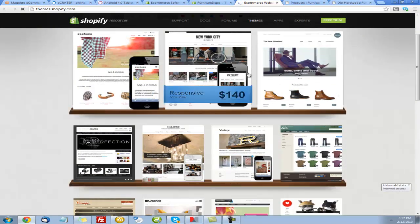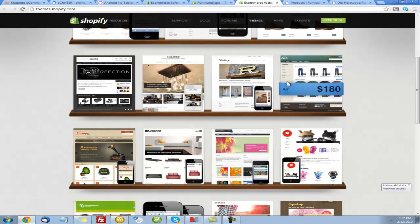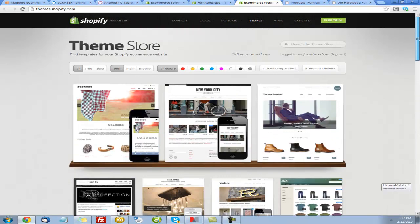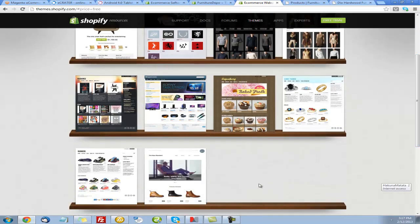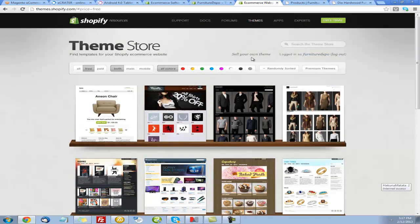You see here they have different themes. Of course, they have some free themes and they also have some paid themes as well. So you can browse around here if you want, check out the themes and things like that. You can also search by free themes, find the free themes that they have here on their website, which you can use for your e-commerce store. And it's just very flexible and very easy to use.